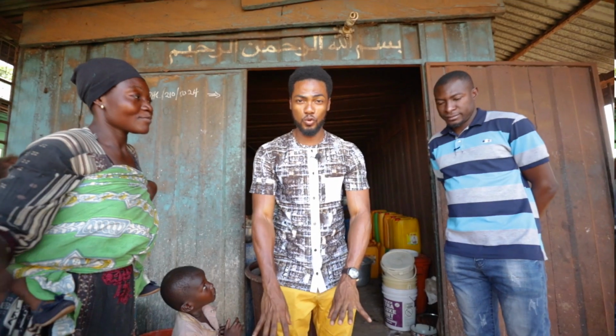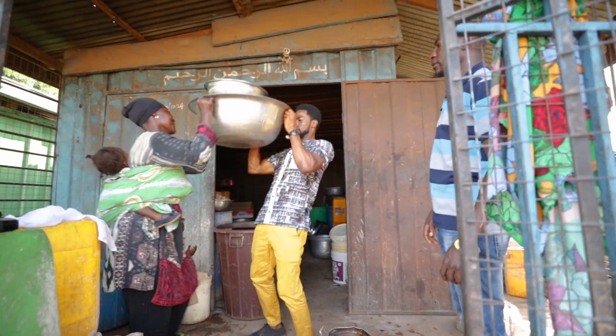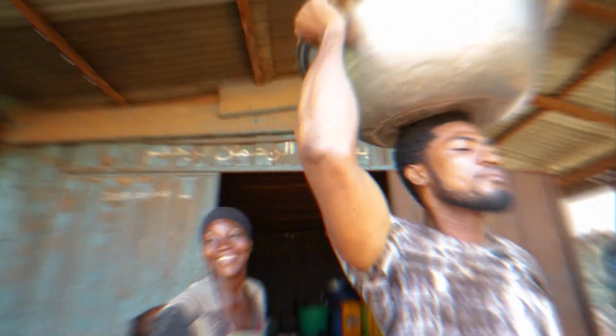Okay. It's time for us to go and grind the millet. Let's go into that part. So can I carry? So we are going to grind the millet like that. Okay. All right.